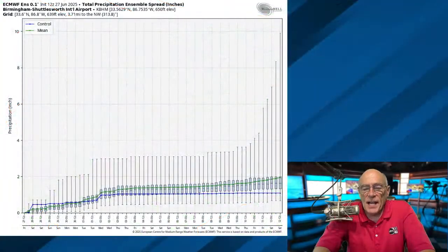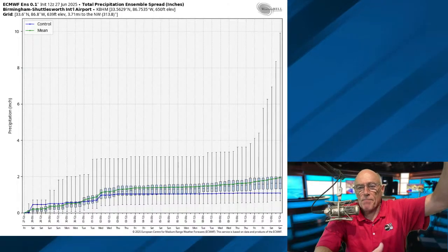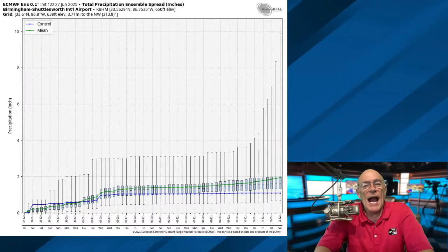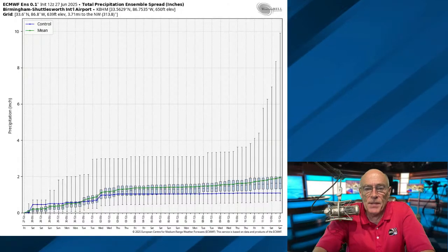This is Monday, July 7th. Same thing, 591 flat ridge, main westerlies up north, and once again partly sunny with a chance of a storm in scattered spots. This is the rain for the next 15 days coming off the European ensemble. Got a couple of outliers. Notice a couple of members of the ensemble up there at 8, 9, 10 inches, but those are clearly outliers. The mean is about 2 inches between now and the 12th of July.